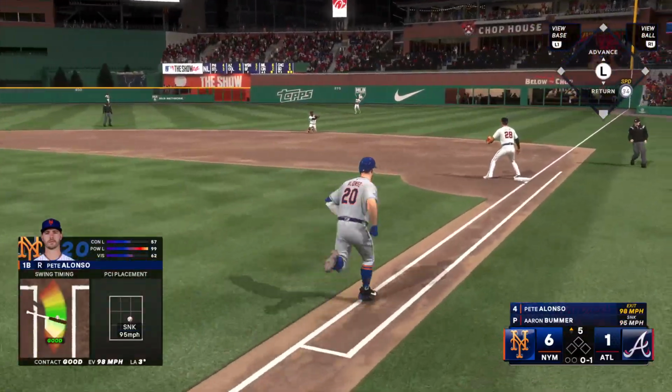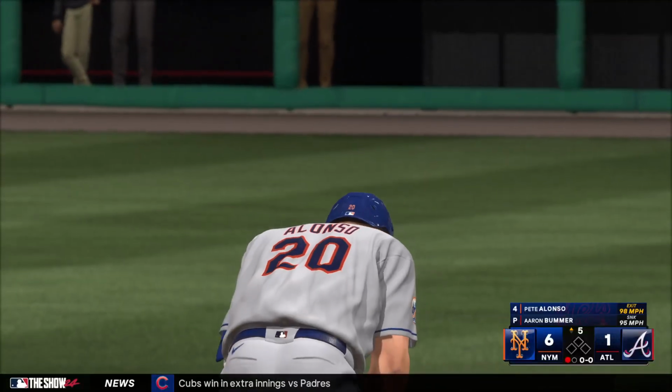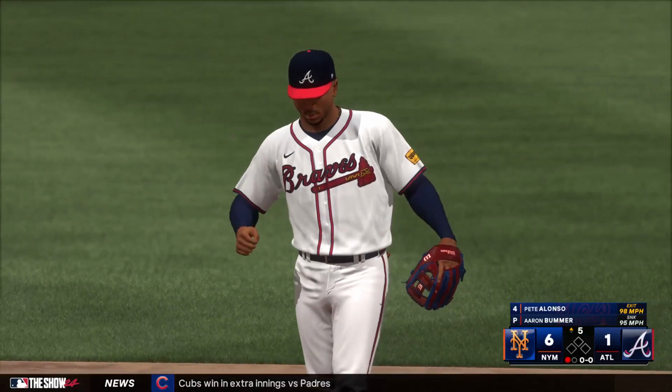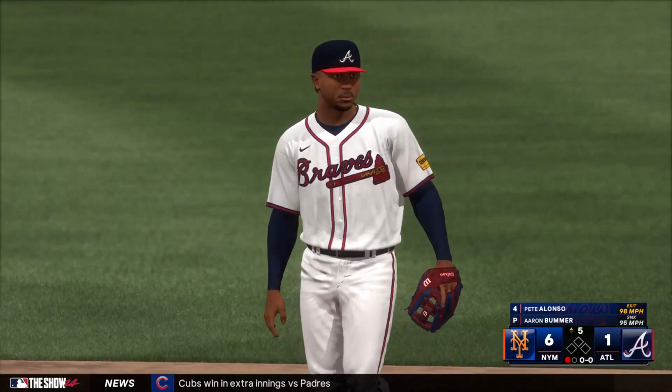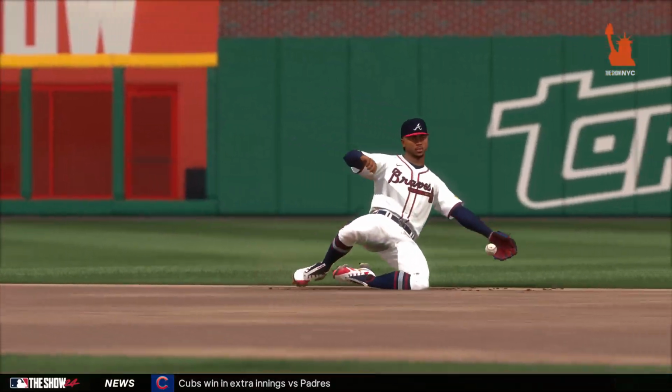Oh, nice stop and a slide, and they get the out. Well, Boog, as an infielder, you have to be ready for anything. In that spot, it required going to the ground, getting a little dirty, and making a strong throw for the out. Great play.